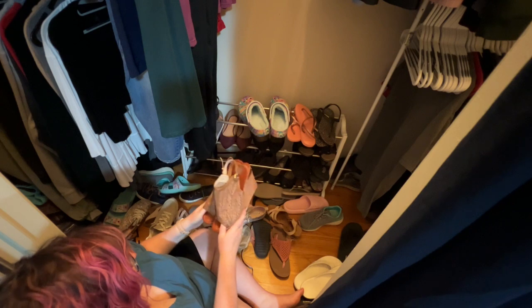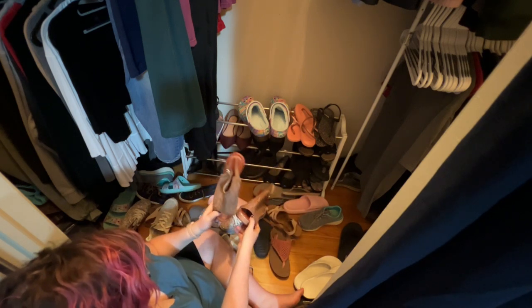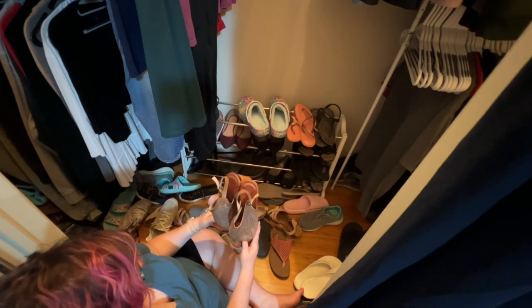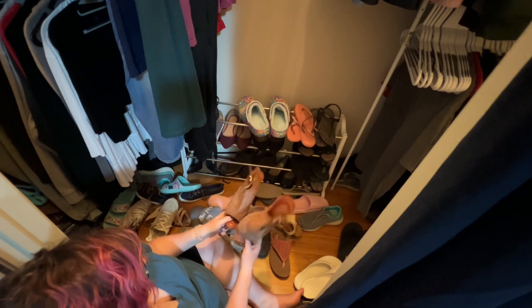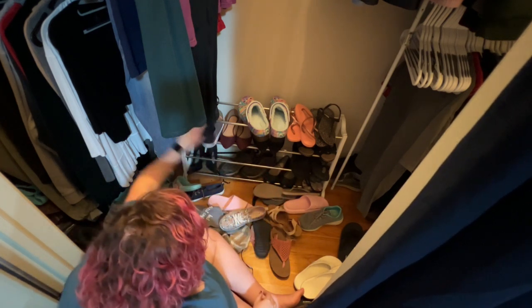I have these kind of wedge heels that I wear if I need to wear anything fancy. I'm not a fancy shoe girl very often. These hurt my feet terribly. They're really starting to show some wear. I think I'll let these go. They look cute on, but I hate wearing them. We'll say goodbye.